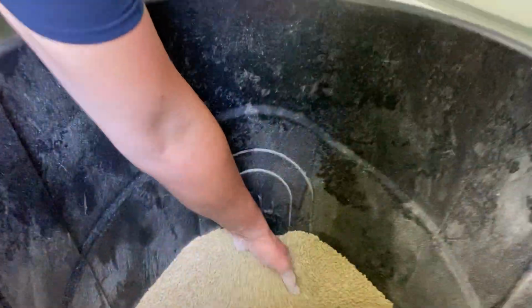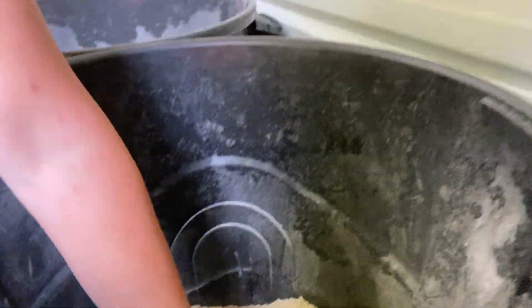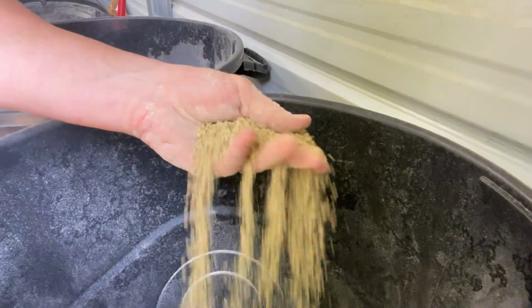Now the crumble, this is the crumble. It's a 16%, and this is made by Purina, also USDA organic. So we use that for our crumble feed. It is a 16%. We're going to give you prices on all this too.